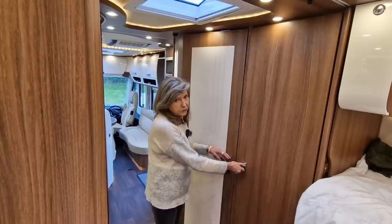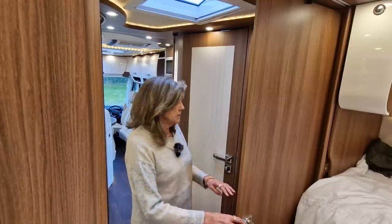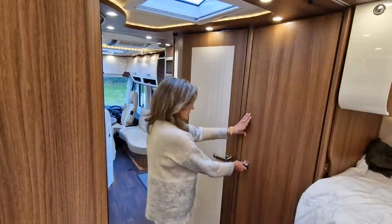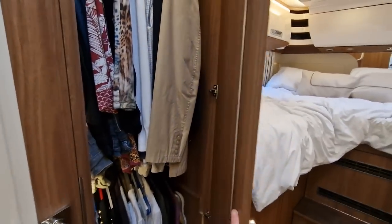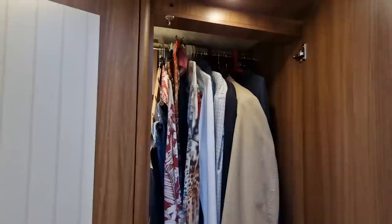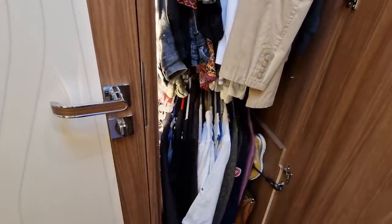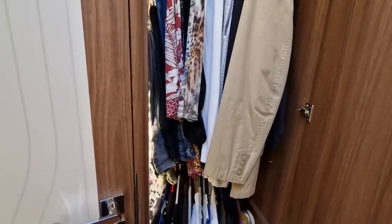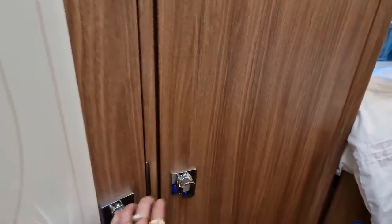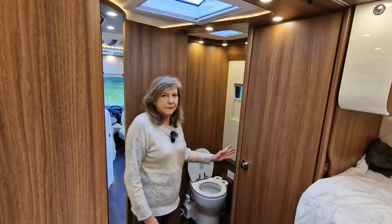On the other side of the washroom dressing room is the wardrobe. Not sure you can see into that from there. So this is the wardrobe, plenty of space even for me. Let's just give you a look inside. Obviously automatic lights in there, two hanging rails. There are straps on the side. There's a shelf there if you wanted to put a shelf in instead of two hanging. And the heater pipes go through it as well, so everything stays nice and warm. And let's put some light on in there.